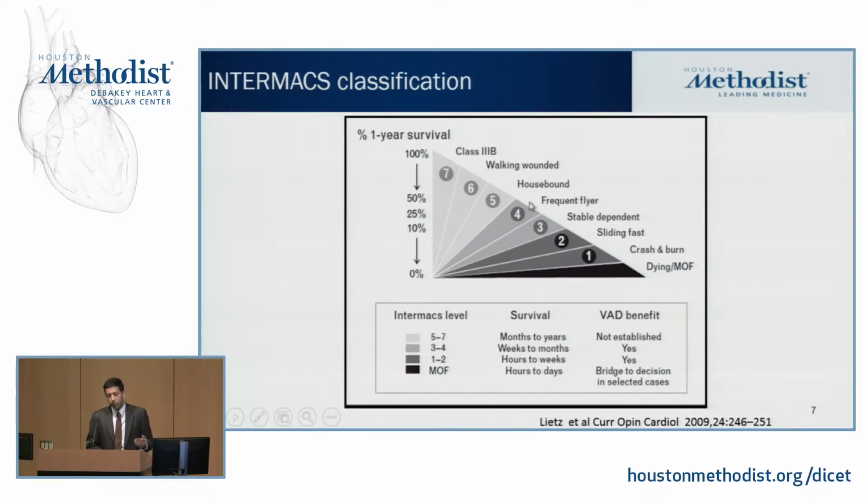Now, Intermacs class 4 through 7 are patients who are at home, but from 7 through 4, progressively not doing well. Patients with 7 are those who have had an admission in the last 12 months, but are stable on medical therapy. Now, 6 are patients who are requiring IV diuretics, either in the ER or in your clinic, but are stable at home.